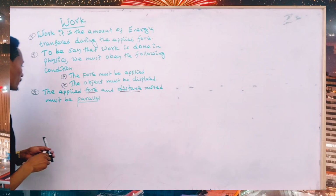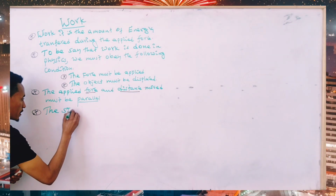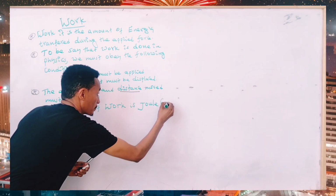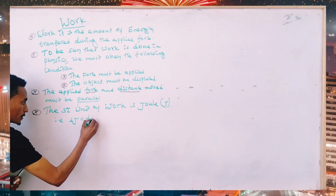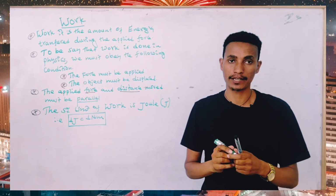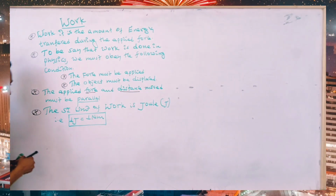So look at in here the essence of work. Look at the SI unit of work is what? Joule, which is labeled by J capital. Mean that 1 joule is equals to 1 Newton meter. አንድ ጁል ስንል ከአንድ ኒውተን ሜትር ጋር እኩል ነው። ጁል የሚያሳየን የወርክ ኤስአይ ዩኒት መሆኑን ነው። ስለዚህ አንድ ጁል ማለት አንድ ኒውተን ሜትር ነው ማለት ነው። So 1 joule is equals to 1 Newton meter.